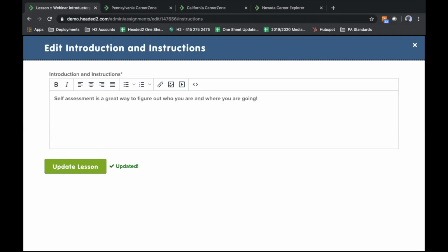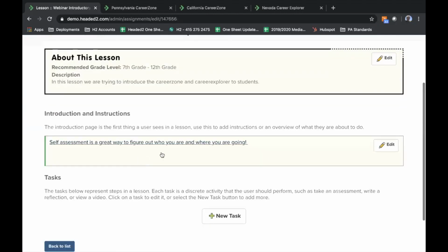All right. And then I would continue on with a more in-depth description that tells them that in this lesson, I'm going to have you do 2 self-assessments, the interest profiler and the budget tool, and here's why I think they're important. Here's what to watch out for, etc. I might include that all in this introduction and instructions. I click update lesson, and here we go. My instructions are set for the student at a high level for the whole lesson.